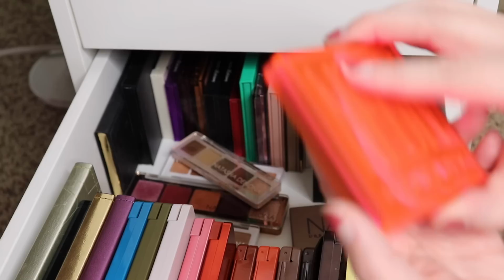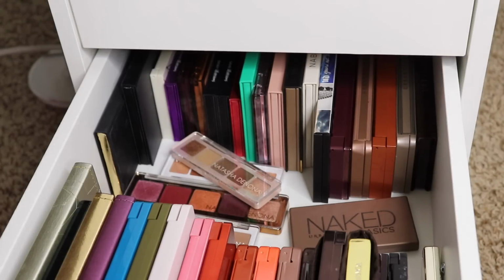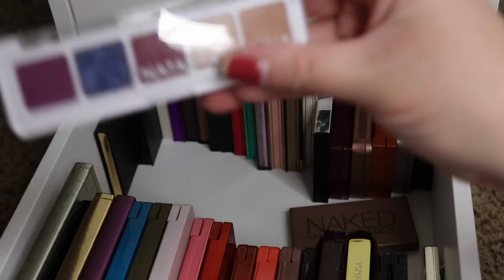And then the neon pink one. I have used this, but I don't love it. So I'm gonna get rid of that. Okay, I'm keeping all of my Natasha Denona minis.